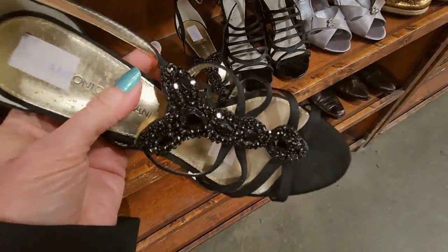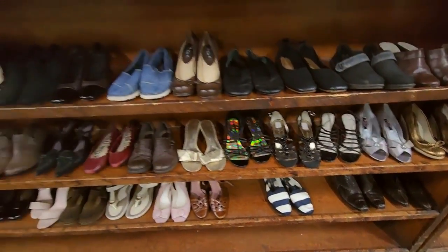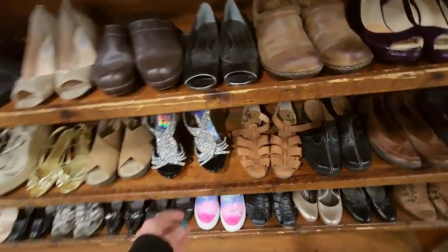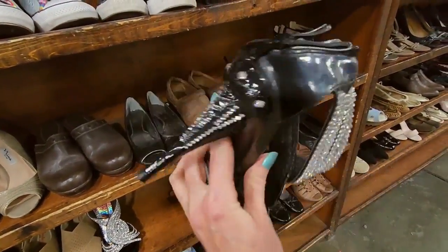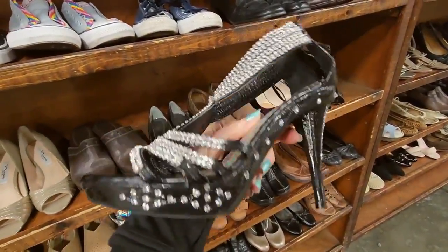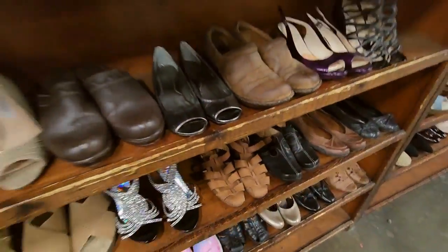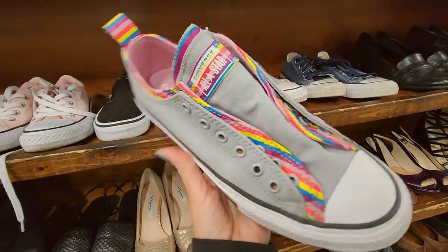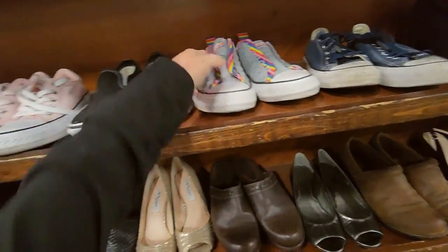And then this pair has black rhinestones up the top, go across the top of the foot, go down the top. Very cool. And this pair has beautiful rhinestones all over them. They even have rhinestones down the heel and over on the side. Look at that. Wow. And the inside is really pretty too. The insole. Nice. These are Converse shoes. These are really cool. I've never seen any quite like that. $19.99. Those are full price.